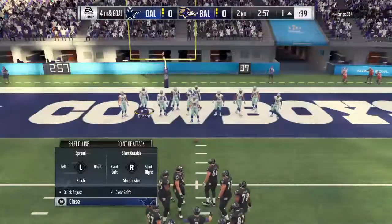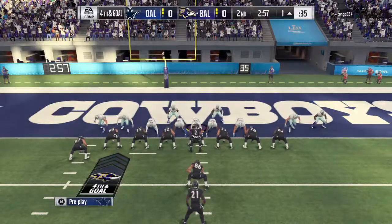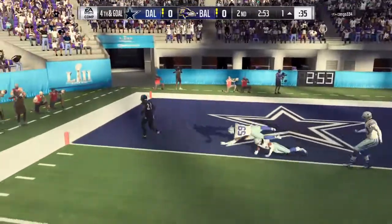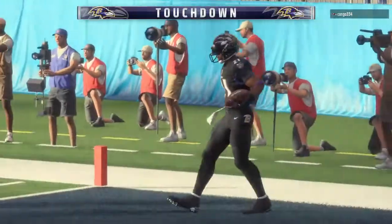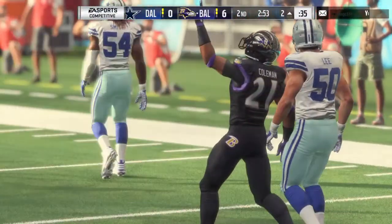Boy, a call like this, certainly tougher to make in a Super Bowl, but they'll go for it on 4th down. They'll run it with Coleman. And he'll get in. Touchdown, Baltimore. To open the scoring in Super Bowl 52. And the Ravens are in for 6.